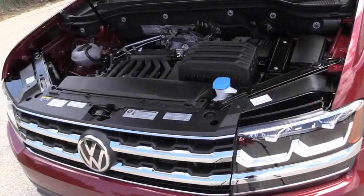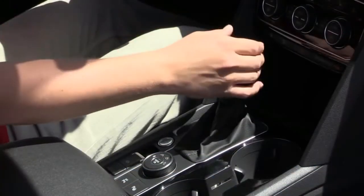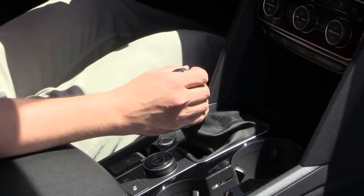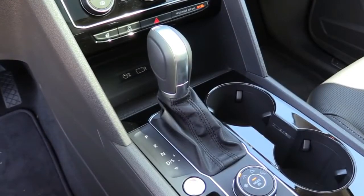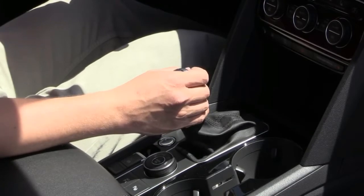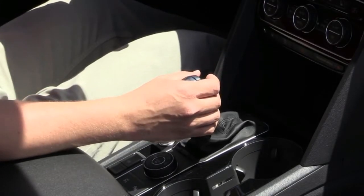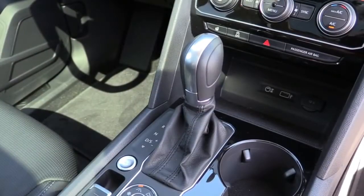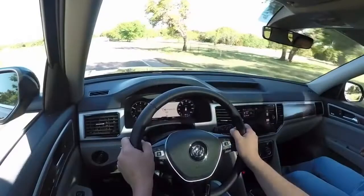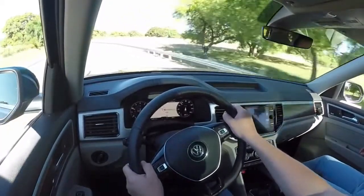Regardless of which engine you choose, power is sent through an 8-speed automatic transmission before being sent to either the front or all 4 wheels. If needed, you have the ability to manually select gears by the console shifter. Pulling the shifter backward while in drive toggles between normal and sport transmission programming. Sport raises the shift points and activates dynamic throttle blips on downshifts. It also makes the transmission more responsive when driving spiritedly.